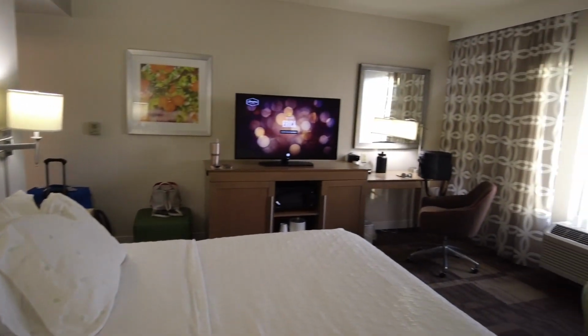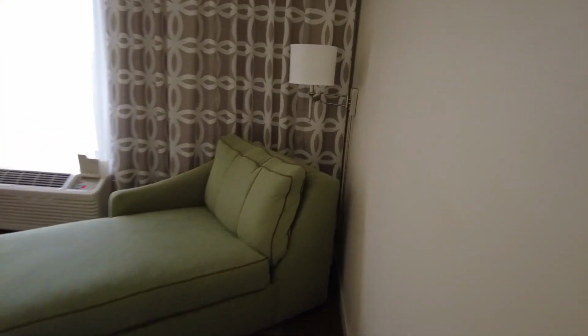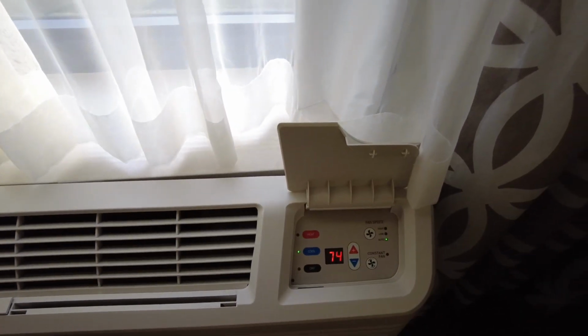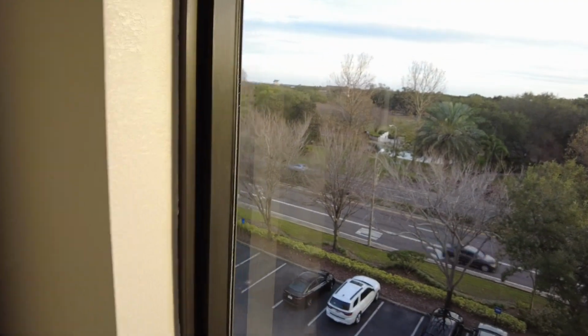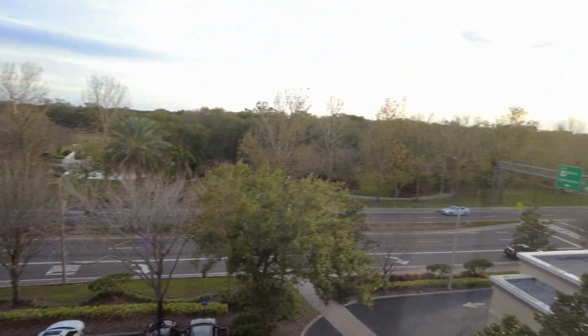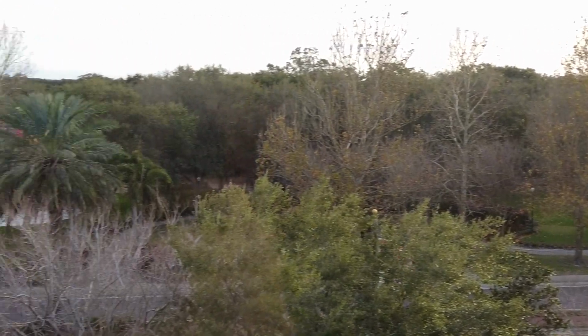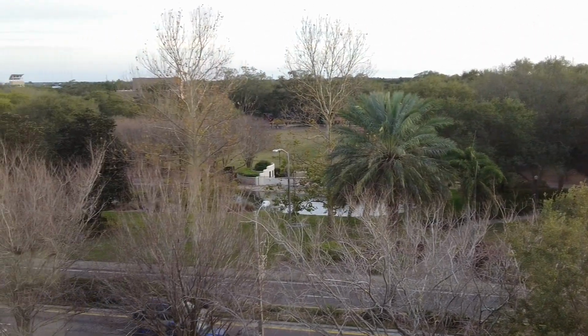I'm going to pan this way a little bit. Then you have a nice little lounger chair with another light. This one overlooks the park across the street. So we'll have to go check that out.